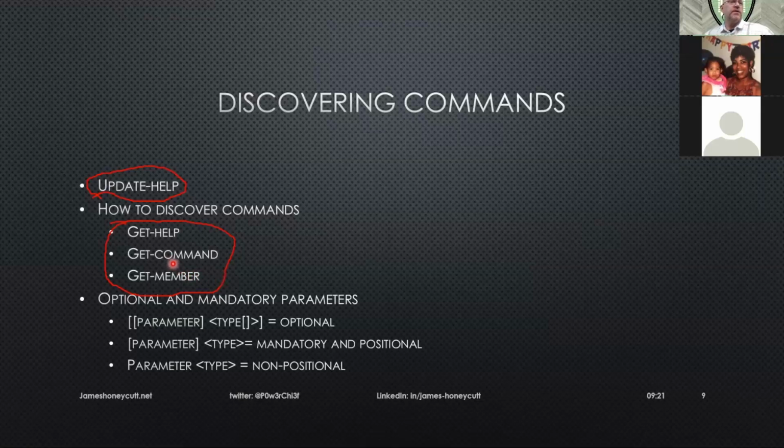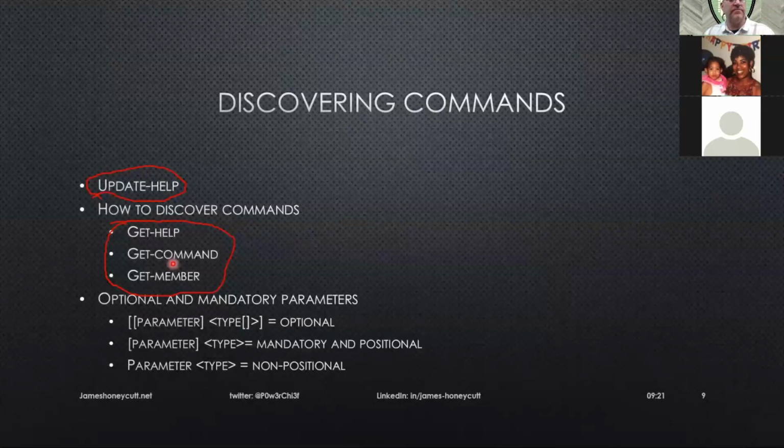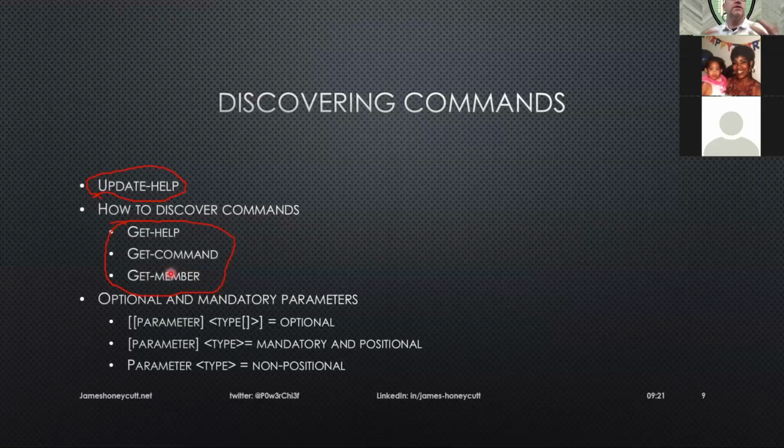So Get-Help. You're going to use Get-Help, and you're going to use some sort of noun, right? Let's say Get-Help star user star. Oh no, let me back up. Get-Command. We're going to use Get-Command first, because we know we need to do something with user accounts. So Get-Command star user star. Give me all the cmdlets out there or commands that have the word user in it.